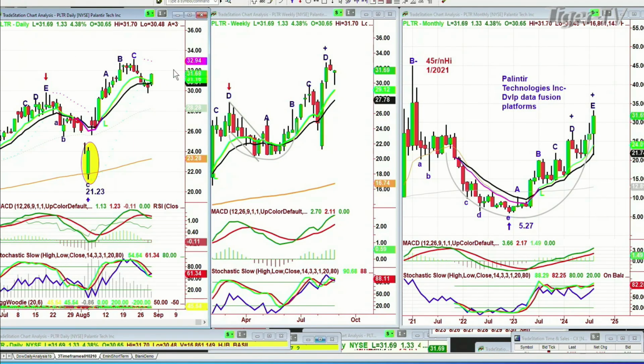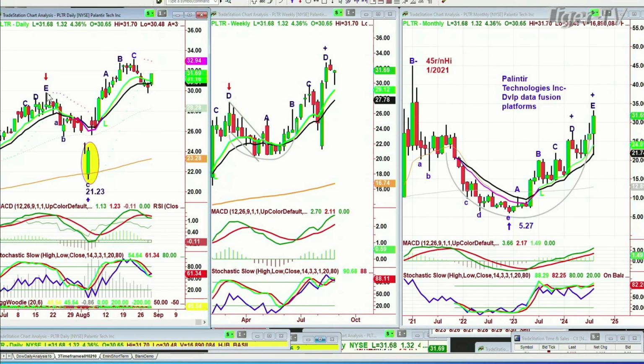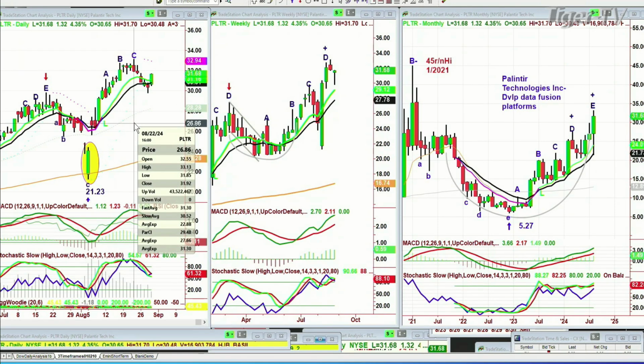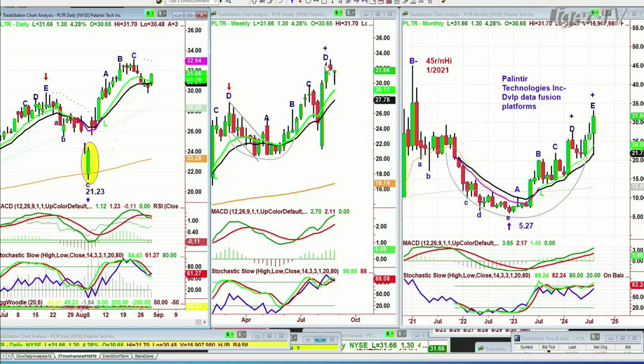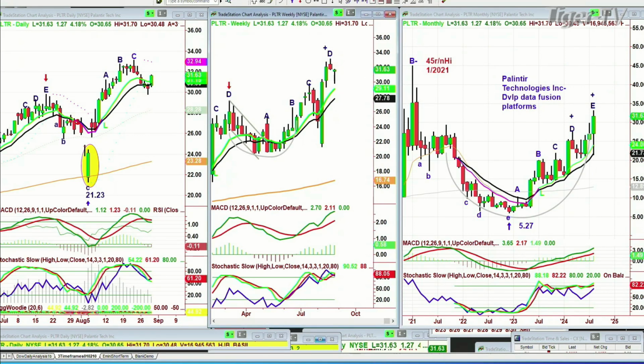Why? Because this should go to a leg D above the previous icon. See, even if I use alternate count E, F/A, G/B, there's never an H. So that has to be a C. Therefore, there should be, in Chapman parlance, a leg D to come above 33.13, the high of the 22nd, and that'll make leg D. I don't think it'll be this week. If it's next week, we'll be making a leg E in the weekly chart, continuing the leg E in the monthly, and all the technicals are good in the weekly and the monthly.